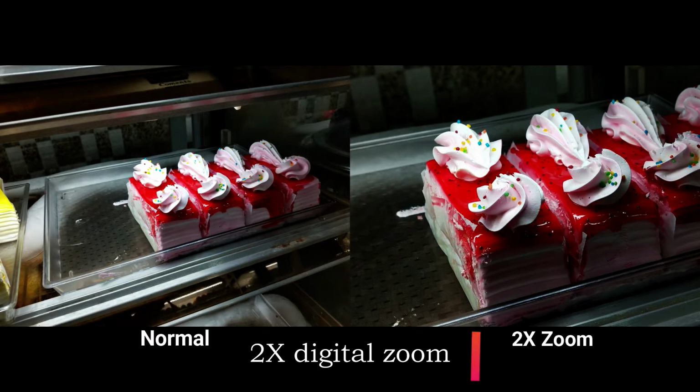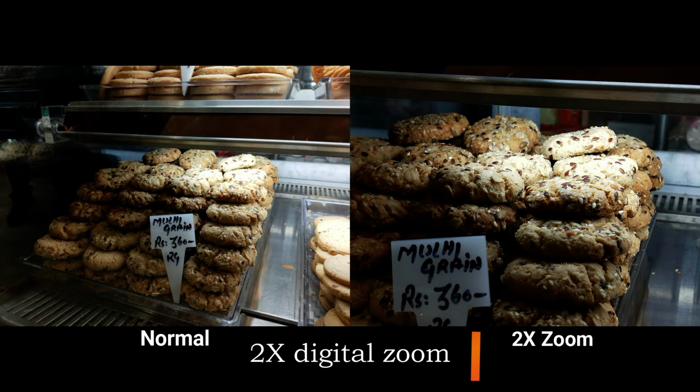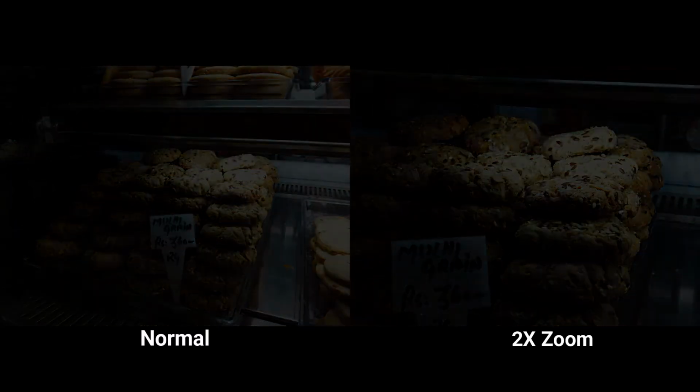One of the really cool things about the Realme 2 Pro is its 2x digital zoom. This is impressive when taking images from inaccessible areas. Even with 2x zoom, the details are fairly maintained.